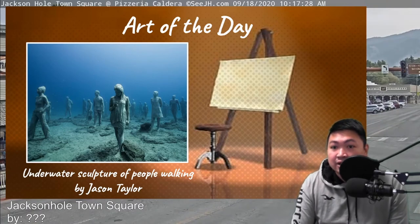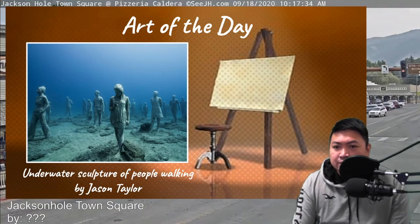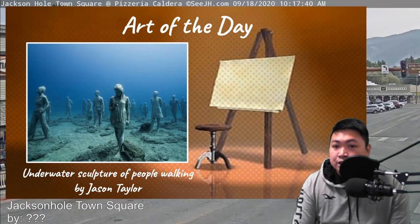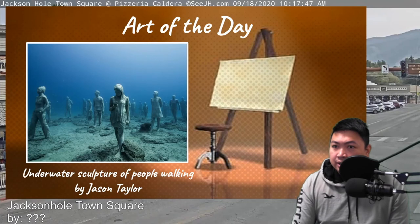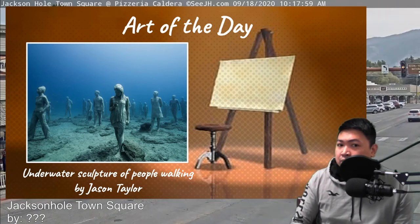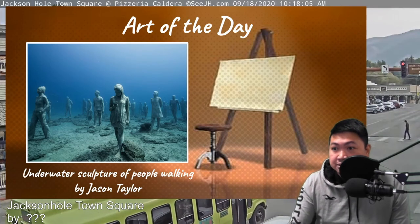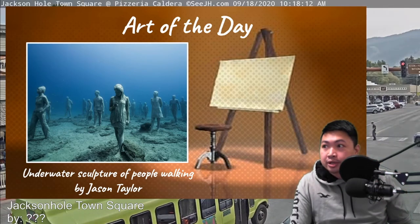In 2009, he co-founded MUSA, or the Museo Subacuático de Arte. This museum is found between Cancun and Isla Mujeres in Mexico. Like I said, he already had at least 500 of these sculptures, and this picture is just one of them. There's more actually, but it takes some time. If he tried to do the sculpting underwater, I don't think he would have even 100 up to now. If we started in 2006, it would take forever, because you would have to worry about eroding and all.